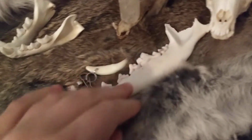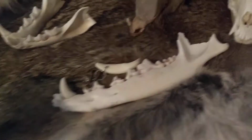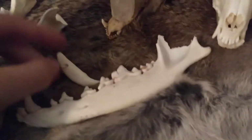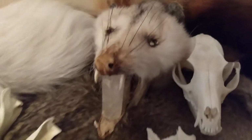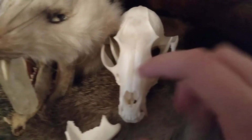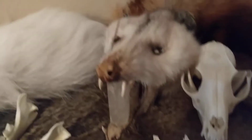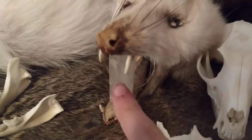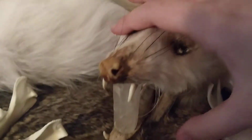This is a coyote jaw, which once again was part of a skull that got eaten by a dog. This is a coyote tooth. This is a gray fox skull, complete with the lower jaw, as you can see. This is a mummified possum head with a quartz crystal in its mouth. It's really beautiful. It's really well done.